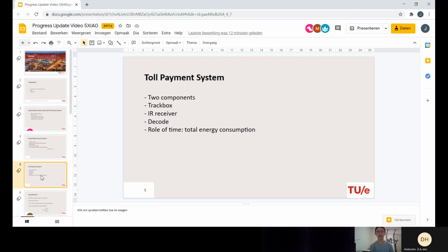The toll payment system consists of 2 components: the car side, which is on the car, and the track side, which is along the track. First of all, when the car drives past the track box, which is at the beginning and end of the track, the box will send an infrared signal to the car. The specific frequency of the signal is 40 kHz to prevent disturbances.